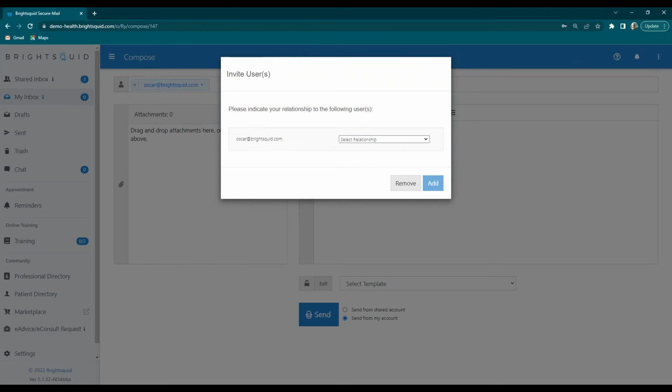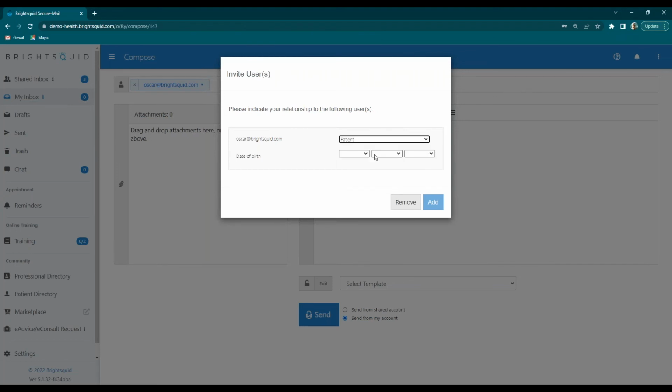Now, I'm not going to go through the whole process because I know most of you have seen this dozens, if not hundreds of times. But for those that haven't, once you invite someone to Secure Mail, you simply designate what their role is within the community, probably patient in most cases, and those patients will now establish their own account on the Brightsquid Secure Mail service. And as I alluded to earlier, once a patient is registered in Secure Mail, they can communicate with all their healthcare providers that are in the Brightsquid system as well.